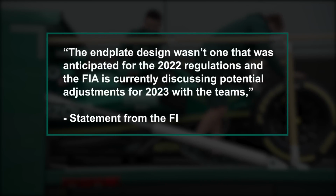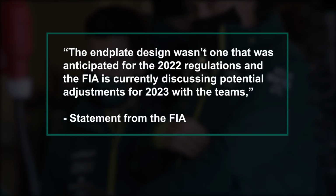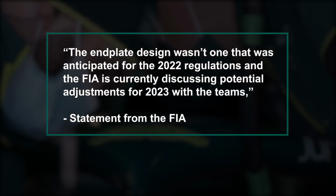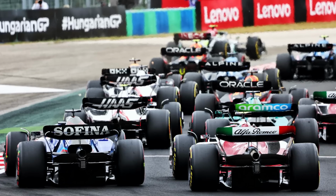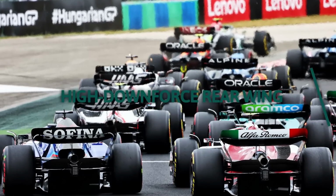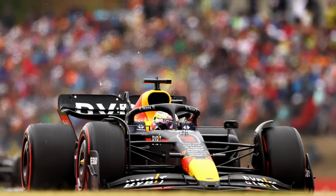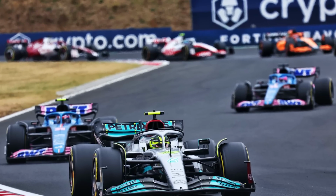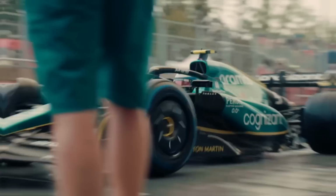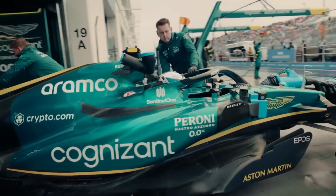"The M plate design wasn't one that was anticipated for the 2022 regulations, and the FIA is currently discussing potential adjustments for 2023 with the teams," said a statement from the governing body. It's likely most, if not all teams would have adopted this design next year, at least for high downforce rear wing assemblies. But while Aston Martin can continue to use it to the end of the year, cost cap constraints mean it's unlikely rivals will introduce their own version given the short shelf life. However, were any to do so, then Singapore this weekend would be the obvious time to do it.